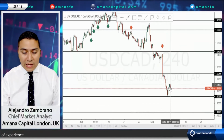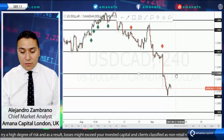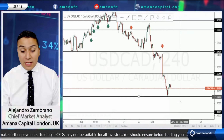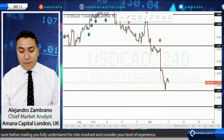The next level I'm looking at is 119.26. Now, most likely traders will see a pullback, maybe up to 122.44, 123, up to these levels as some sort of a reversal, and then for the market to go down to 120.57, and then again maybe 119.26 in a few weeks' time.